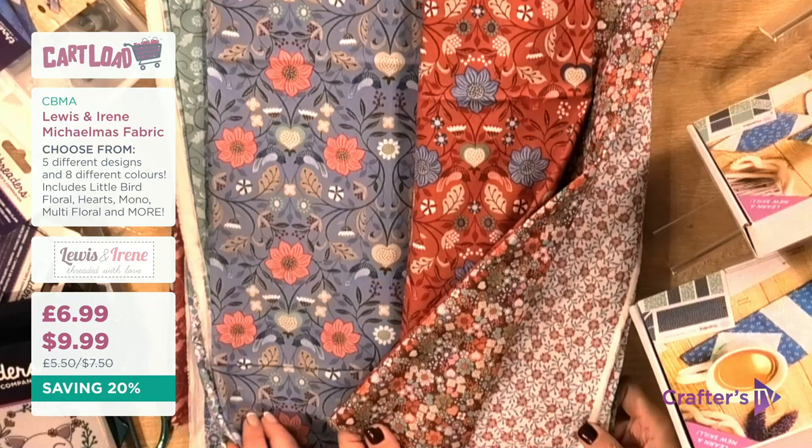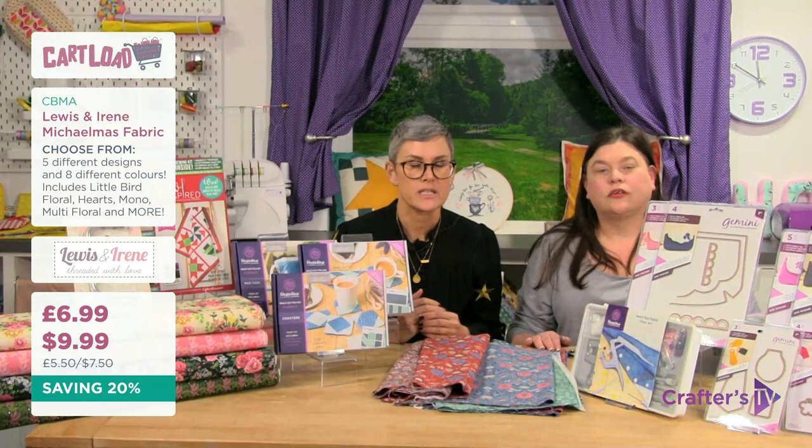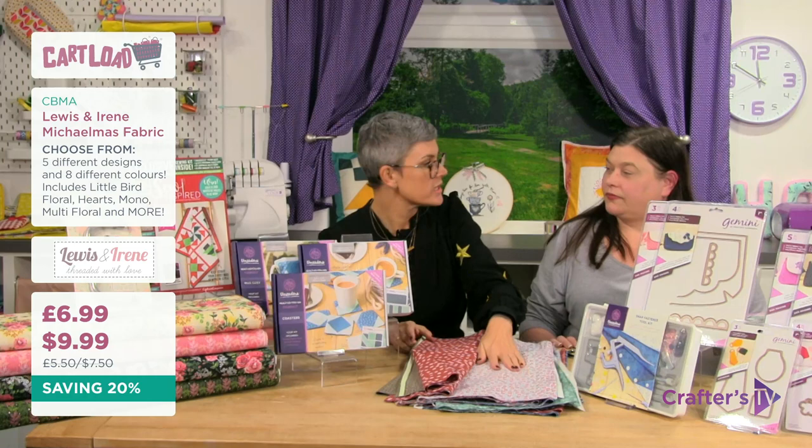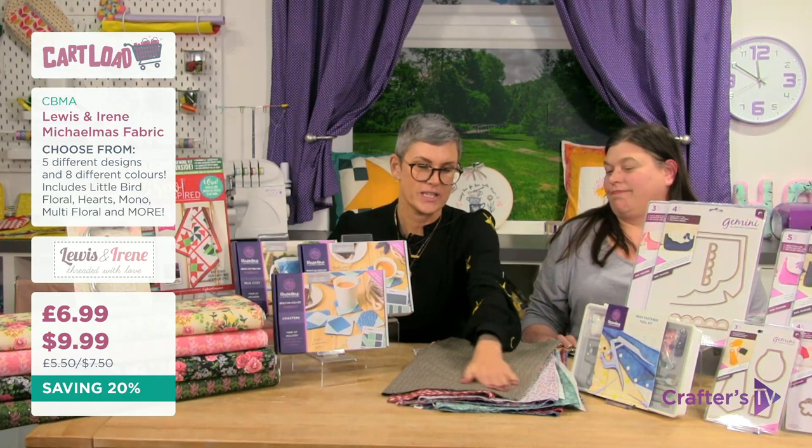That is saving 20%, so it is $6.99 for a half metre or $9.99 in US dollars. And I have been explaining that a half metre for our American friends is a half yard with some wiggle room. Yes, it's got room for mistakes. That's what a half metre is. So it's just a little bit bigger. It's a couple of inches.